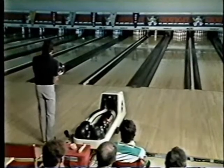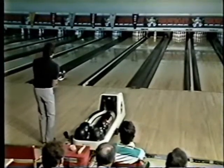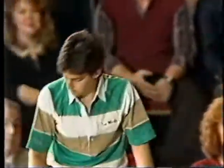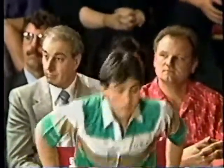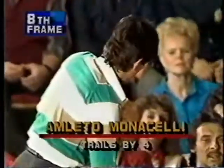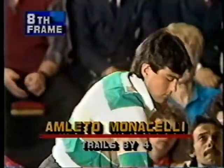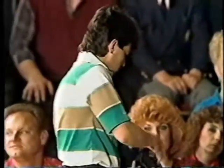This will be 15 consecutive frames that neither player has thrown a strike. They're definitely setting some records out here right now. But what a lesson in spare shooting that you're getting today by watching the telecast from Las Vegas. Amleto Monacelli will shoot next in the 8th frame with a spare working. Maybe we'll break the string right here.